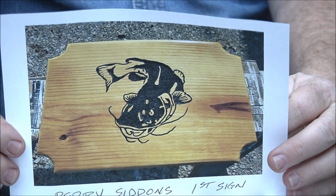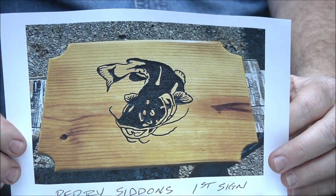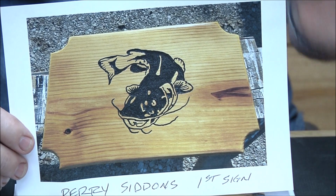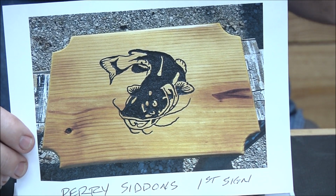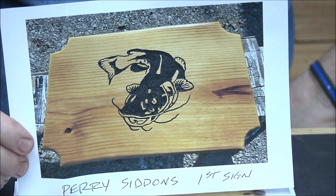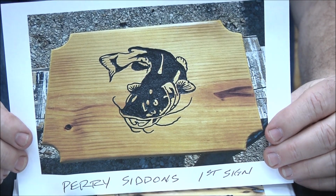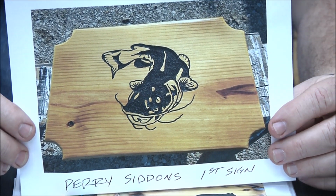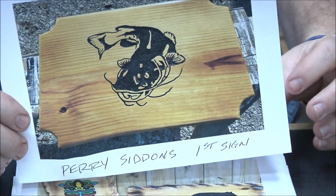Perry Seidens. So this is his first sign. Found an old board in the barn. Great job, especially, and those of you that have done much, if I had seen that board and contemplated making a sign out of it, it would have ended up in the stove. Because I can look at that and say, that would carve really tough. A lot of soft, hard. That is a really hard board to carve.